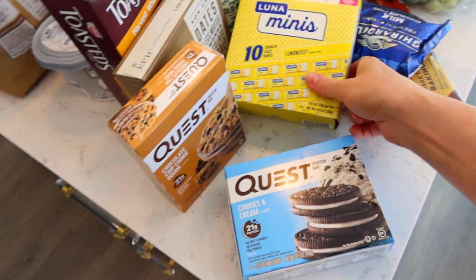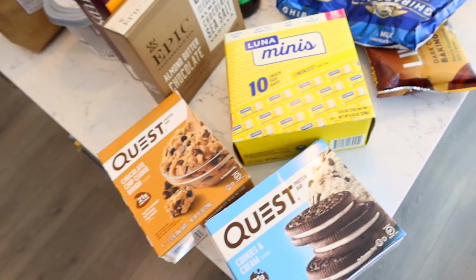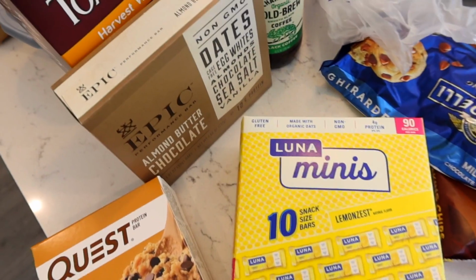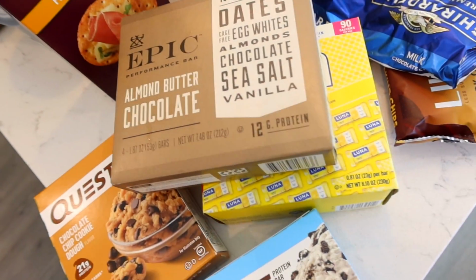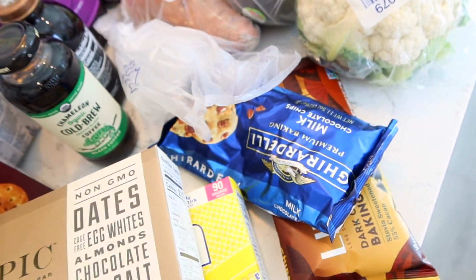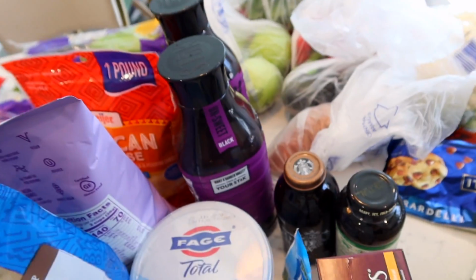And then a bunch of bars. These ones are Chad's. And then I got these for me. I've heard that these are really good, but I've never had them. I also got these ones, almond and chocolate. I really like these crackers. I've been buying these every time. And then some chocolate chips, ton of iced coffee.